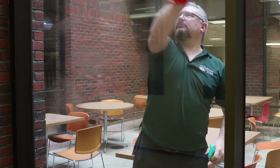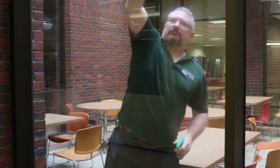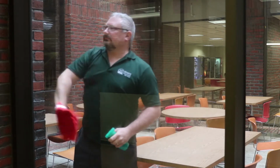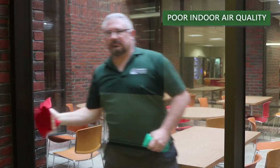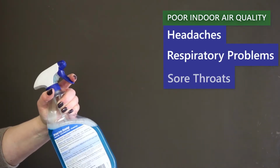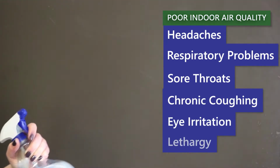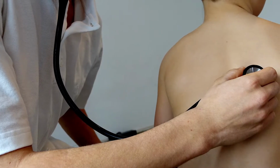Today, we're going to look at window and glass cleaner and the way they affect indoor air quality and your health. Poor indoor air quality can be linked to a wide variety of adverse health effects, including headaches, respiratory problems, sore throats, chronic coughing, eye irritation, and lethargy. These effects can be even more severe for people with asthma and other chronic respiratory conditions.